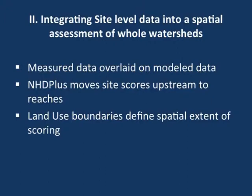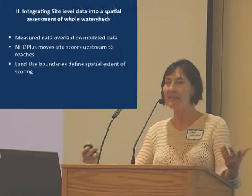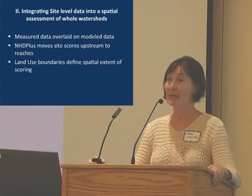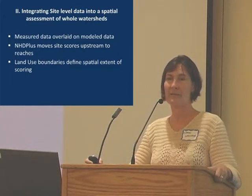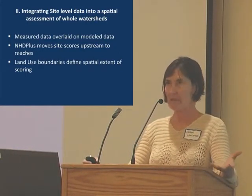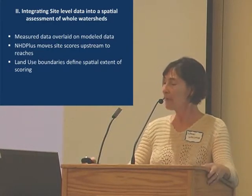Okay, the second thing I wanted to talk about is integrating this site level data into a spatial assessment of whole watersheds once you've scored a site for health. Because we have a lot of data in our region, we want to make use of our measured data, but we also have a lot of areas we don't monitor. We use a targeted design. We're down mostly in the areas that are readily accessible along major tributaries and so forth.